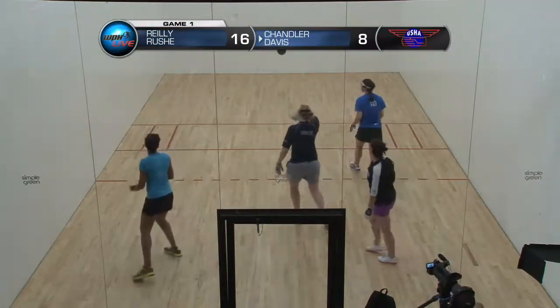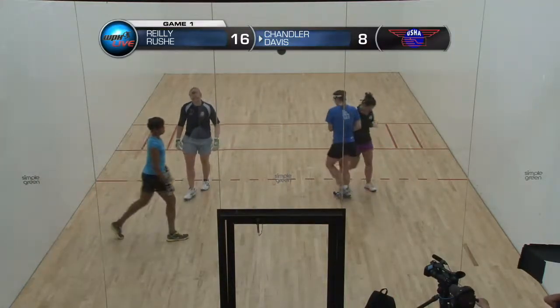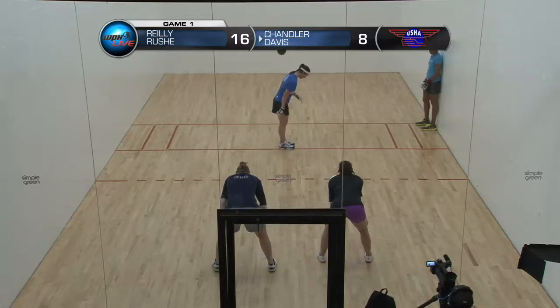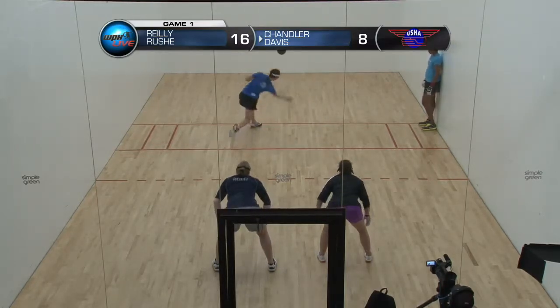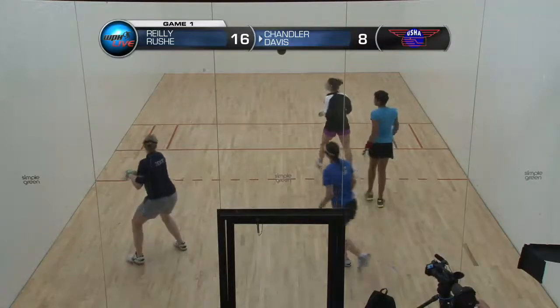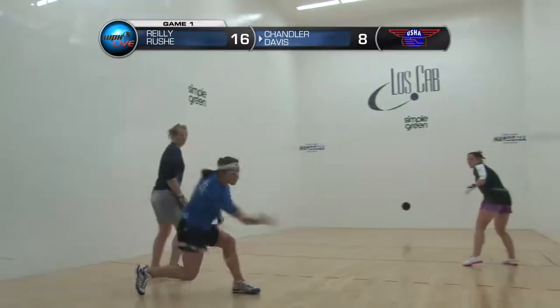Well, it's almost as if she has the wrong foot forward with her left. No, look where she's standing. You see that right there? She's too far from the back wall. She's just trying to grab everything instead of letting the ball get in front of her and stepping into it. 8 serve 16 is the call here. You're just hoping when you hit a ball to Ashley that she'll make a hand error, because she's got an idea.